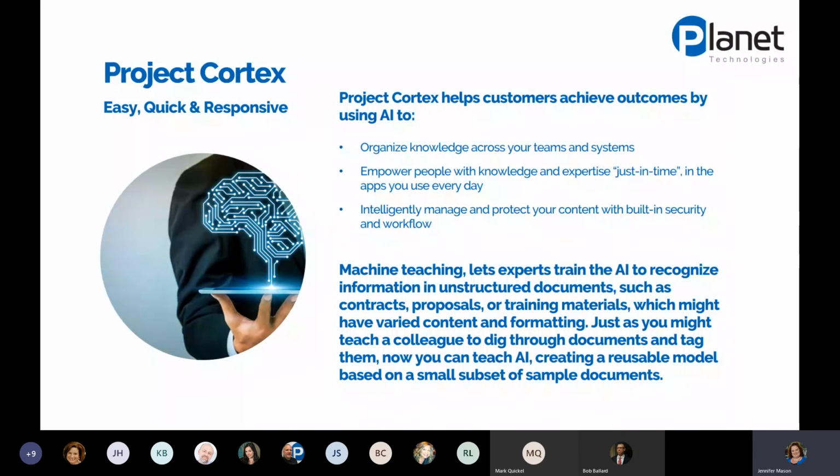So Project Cortex, we're going to talk about this one a little bit here. Project Cortex is going to be a way for customers to achieve outcomes from using AI. So this is going to be a tool that is built upon all of the other Microsoft tools. So you're going to be using the Azure machine learning tools. You're going to be using Microsoft Search.